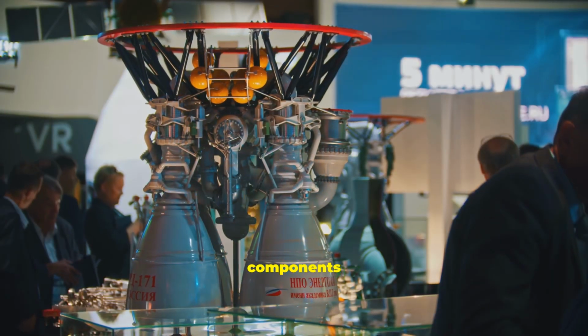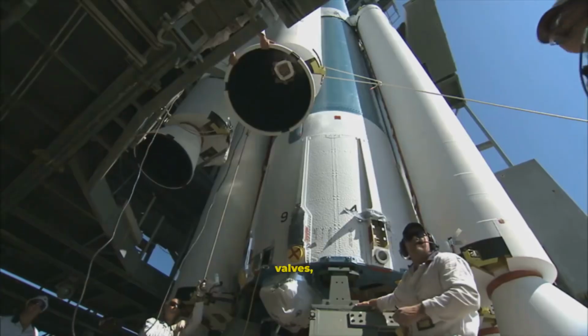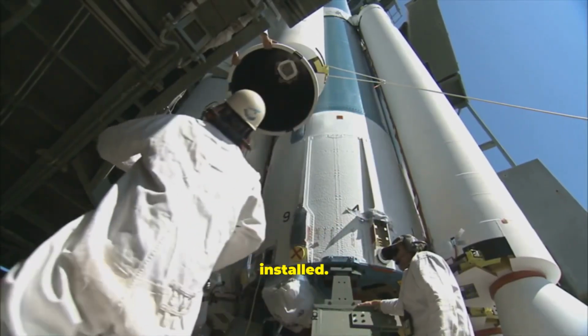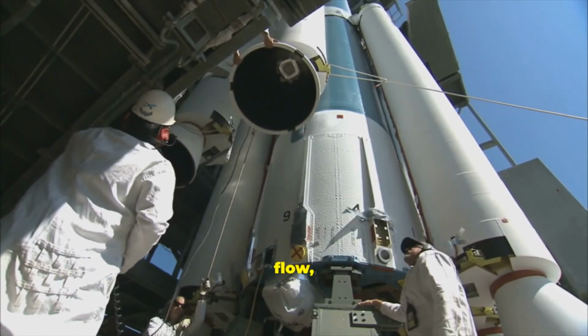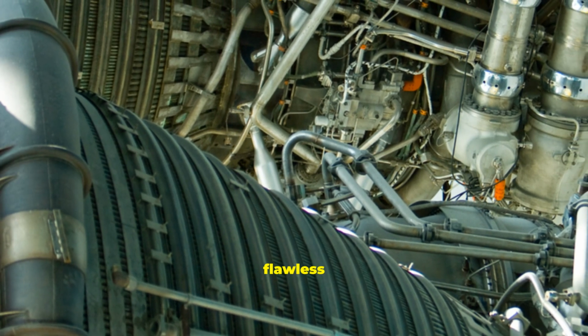With the major components in place, we route the lifelines. The intricate network of propellant lines, valves, and sensors are installed. This system manages the precise flow, pressure, and temperature of the volatile propellants, ensuring flawless operation.